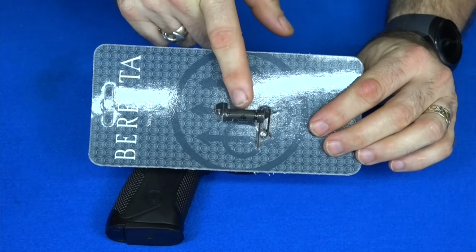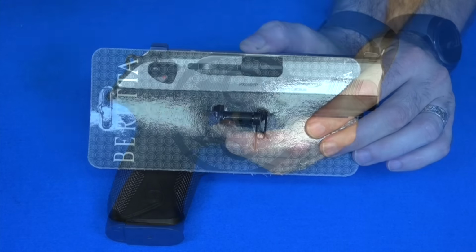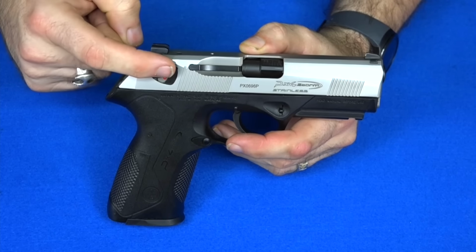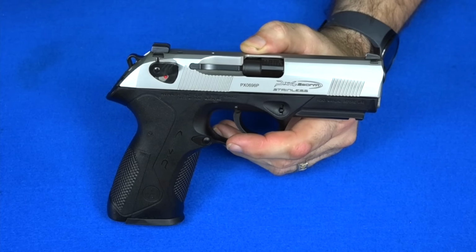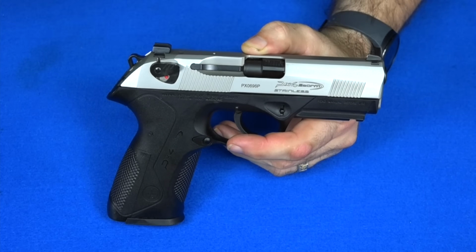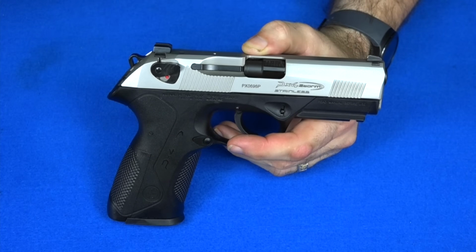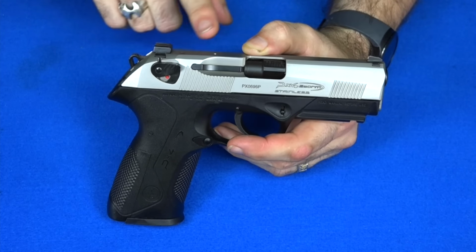But this is a 92 style safety. It makes it like a safety on a Beretta 92. So really quickly, I'm going to take this ugly, abusive, painful little safety off this gun and replace it with the ones that are more like the Beretta 92 and see how much better it is. Now, I'm not going to show you a lot of details here on taking the safety out and replacing it, because it's the exact same thing you would do if you were doing the Type G conversion. So if you want to see that, just watch the videos on doing the Type G conversion.